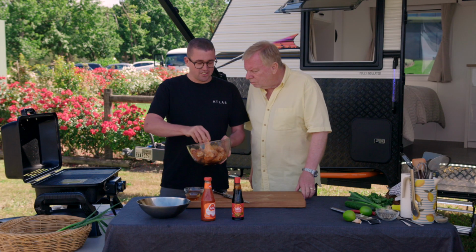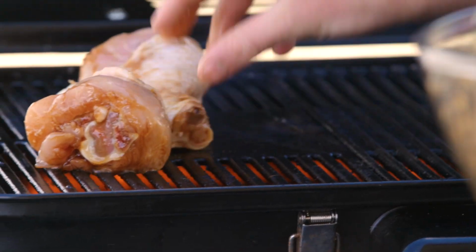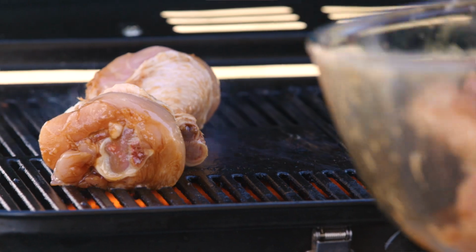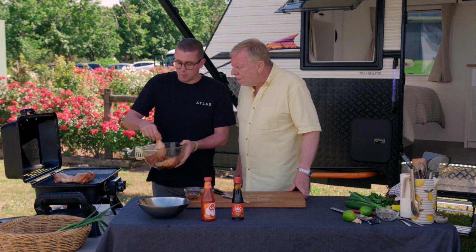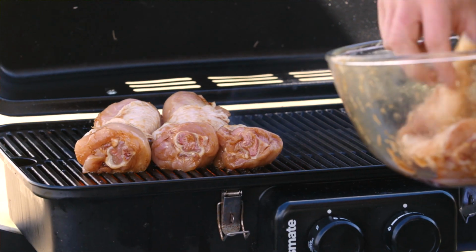So I'm gonna get these on the grill now. So they've been marinated for about 1 to 2 hours, literally just straight on. I'll probably just turn that down a little bit and just let them grill nicely. This sweet soy just adds such an incredible flavour to this dish. So I think you're gonna really enjoy this one.